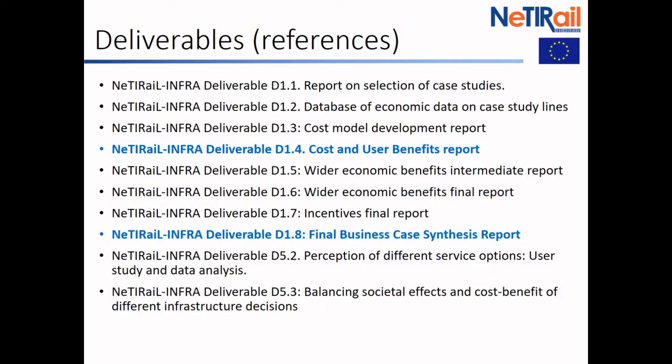Okay. This is the list of deliverables. If you want to check any of them, this presentation is mainly based on D1.4 and D1.8.